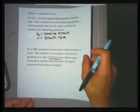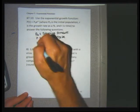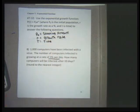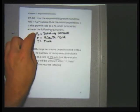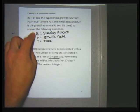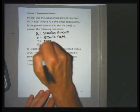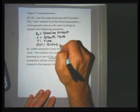And so it's just a percent that's given in the problem. And the last letter on the right side, the T, is going to stand for time again. Could be time in years, could be time in months, could be time in days. It's going to vary from problem to problem. And what's going to be gotten out on the left side is the future of how big the starting amount grows to. So it's the ending amount, I guess. The P of T, we'll call it the ending amount. And that's usually what we're solving for.